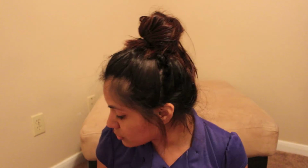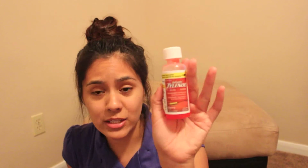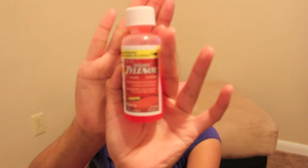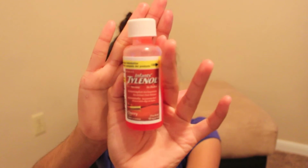You always have to have medication on hand, because whenever they have a fever, it spikes up like crazy and you need something to bring it down. Of course, you can try baths, or the wet cloth on their head, which my girls do not like at all. They start freaking out. So you can use medicine. I like to use Tylenol. This is the infant Tylenol.